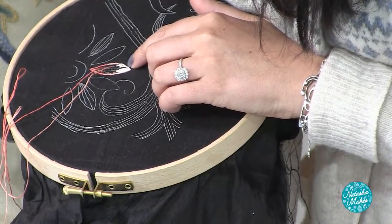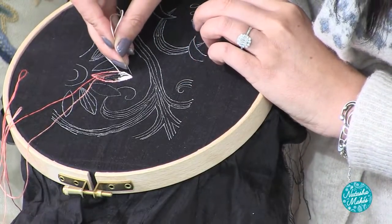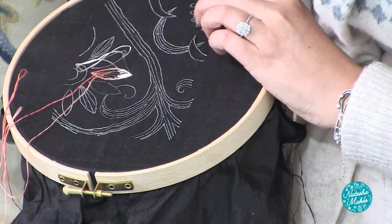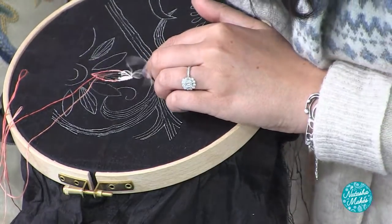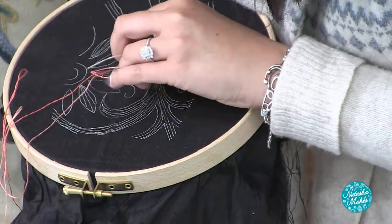So Elizabeth says, can you just show the angle that you mean when you're saying going in at an angle? Yeah. So I've come up and I'm taking my needle against the outside of the split stitch and then going straight down. So I'm not angling my needle at all, it's just straight up and down. Right, okay. So the answer is yes, Elizabeth, we can. The aim is to please.